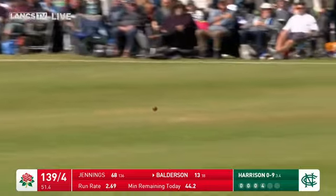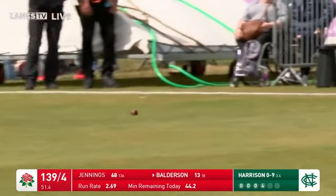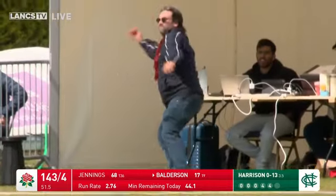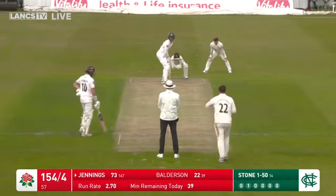Short, not quite got hold of it, but enough on it to get it away down to fine leg. That's going to be 4 more. It's a poor ball from Harrison.